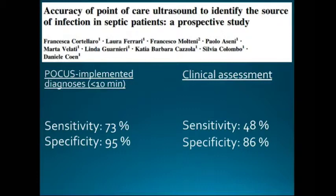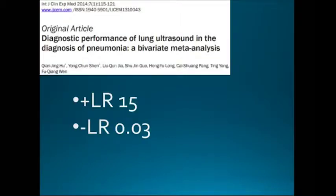And a lot of that was driven actually by the detection of pneumonia with lung ultrasound. Okay, and so you say, well, is lung ultrasound really that good? Multiple studies have shown this now, where they did a pooled meta-analysis and they found that the likelihood ratio of a positive lung ultrasound finding increases the probability of pneumonia by 15, and the negative likelihood ratio 0.03. So that strongly rules it out if it's not present, and then strongly rules it in if it is present.